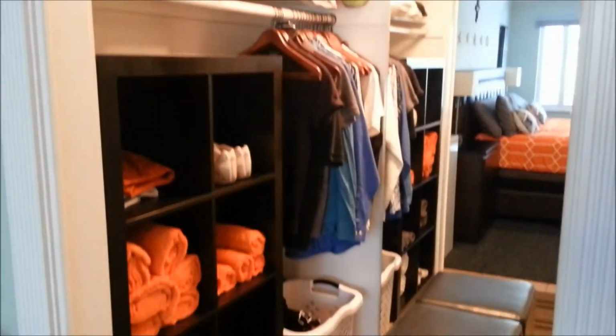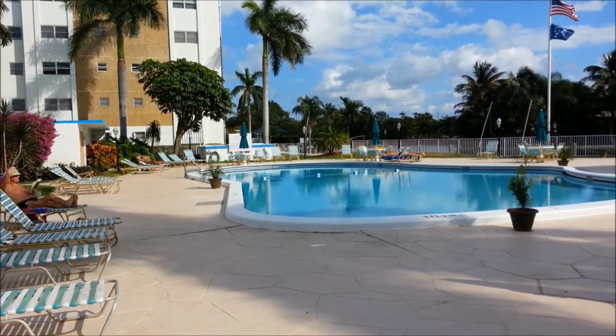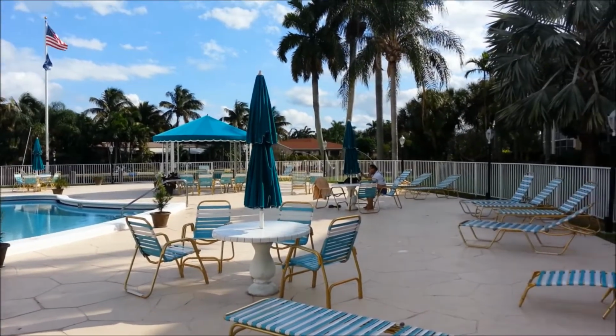And of course, we're not going to let you down with closet space. Look at this wonderful walk-in closet. And an attic for extra storage. The pool, of course, is heated. You know, who needs Wilton Station? This is right here in Wilton Manors.